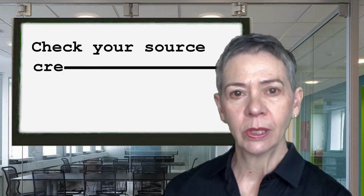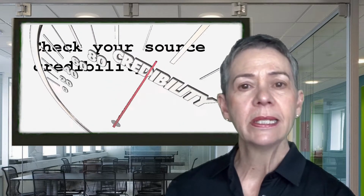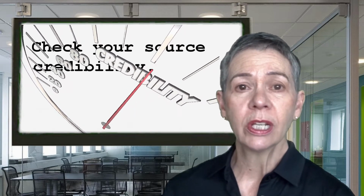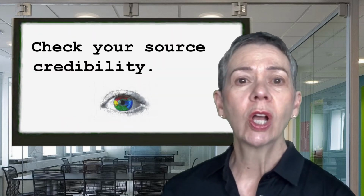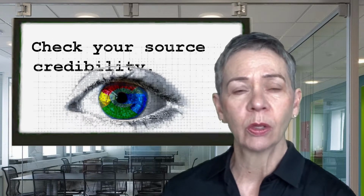Tip number 4, check your source credibility. This is especially important if you're writing nonfiction because details are really important, but it also can be important in certain kinds of fiction as well, or in memoir if you're trying to look up something to get the exact details or timing about a particular piece of information. At some point in the process, someone is going to check the sources.